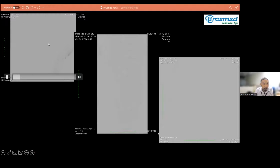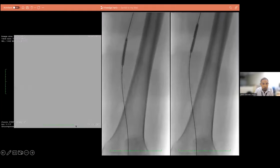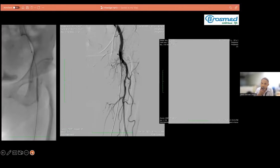Unfortunately, he decided to just dilate it, so just to complete the run. Distally was okay, not too bad. So in this patient, I think it was done with a scoring balloon using a Tri-Wedge from the SFA all the way up. But like I mentioned just now, unfortunately, I don't think this is an appropriate thing to do.